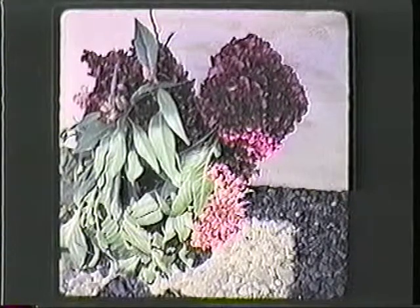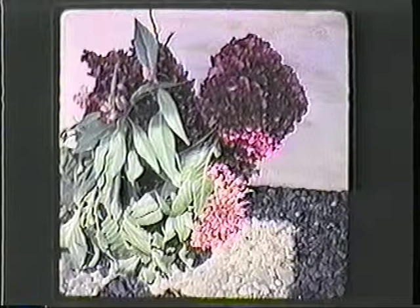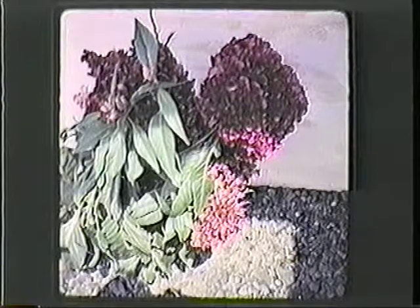This is one of my straw flower plants in the backyard. I never believed that the flower would grow this large.